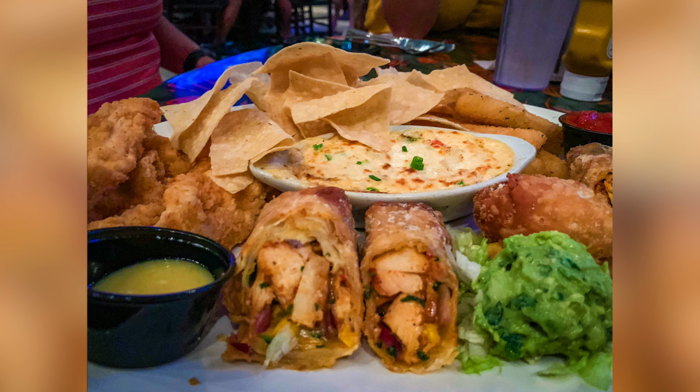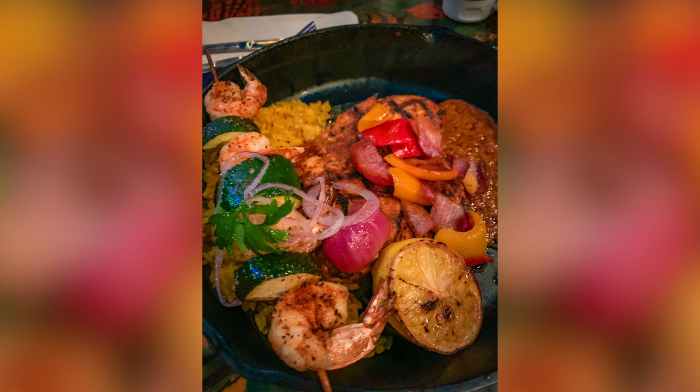Once we got seated, we were all very hungry, so we did order the sampler platter to kind of fill us up while we were figuring out what we wanted. We do have a good sized group today, so it's going to take a few minutes for everyone to decide what they want. I opted for the chicken and shrimp, two things I absolutely love, so I was very excited about that.